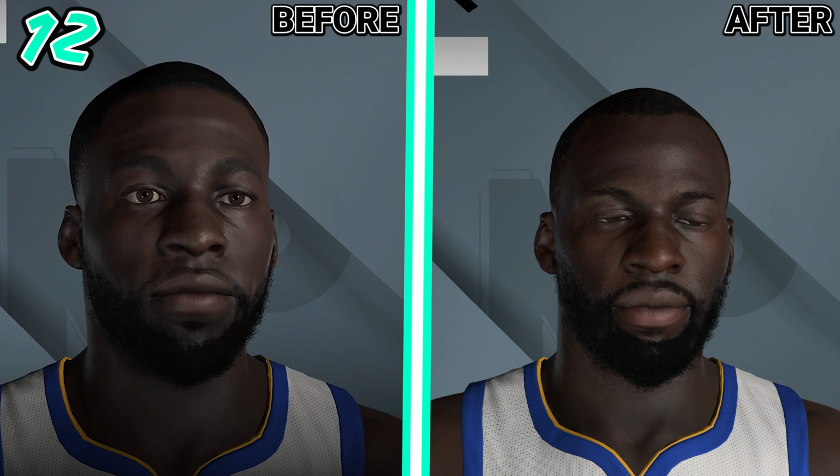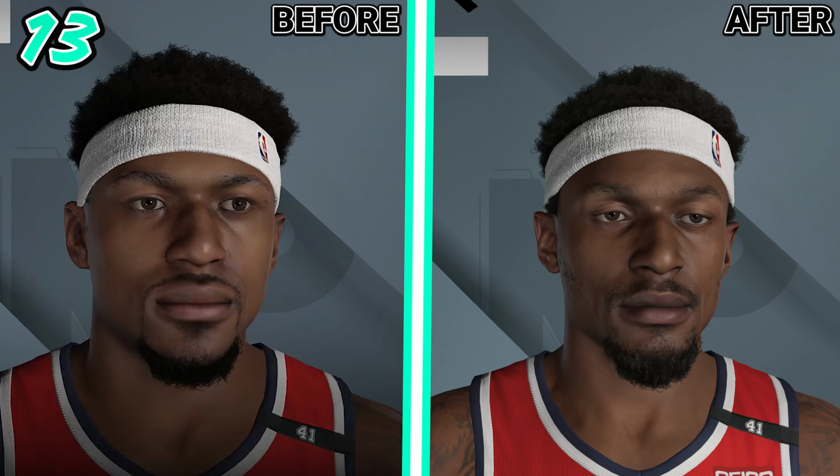That's very good. Draymond deserves this update. Hopefully all the slander on him is going to be changed this year when he has a great year, hopefully, with the Warriors. Even without Klay Thompson, they still have a solid team and they can have a breakout year as well. And finally, at number 13 is Bradley Beal.